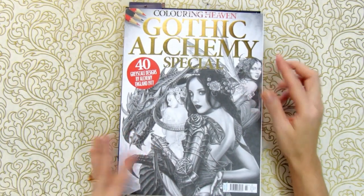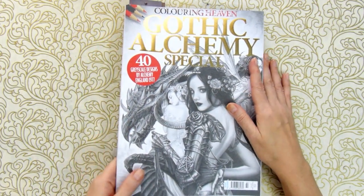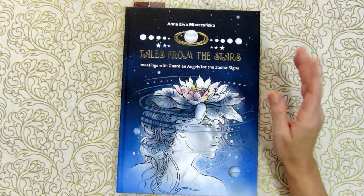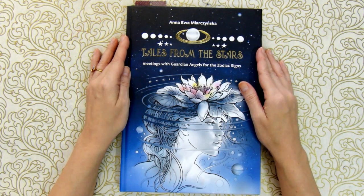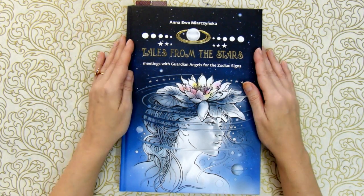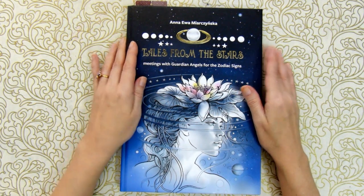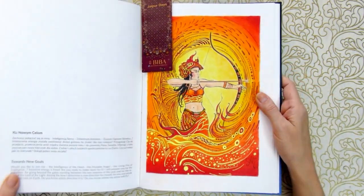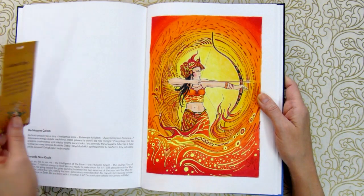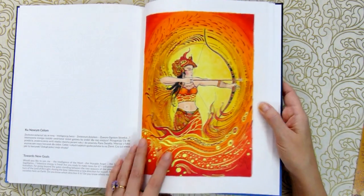After this illustration, I surprised myself and colored a second illustration. I had a little bit more time and I was really inspired by this prompt, and so I wanted to color something else. I decided to finally start this coloring book, Tales from the Stars by Anna Bianzhinska. And I colored my first picture in this book. There are also three illustrations here for the zodiac sign Sagittarius. I colored the first one, this lady with a bow and arrow.